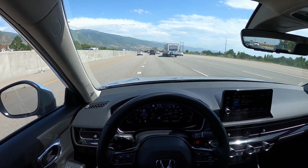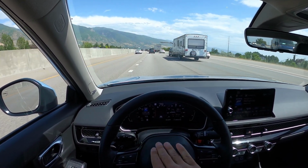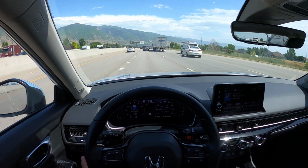The thing that's more annoying is the fact that it just doesn't track, and it can be kind of jerky. So sometimes it'll lose the line, take the car over the line, and then it'll realize it's over the line, and then it'll freak out and kind of jerk you back. It's kind of interesting. So yeah, not a fan of that.